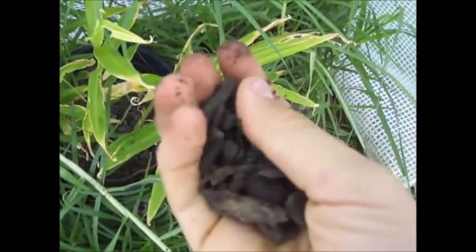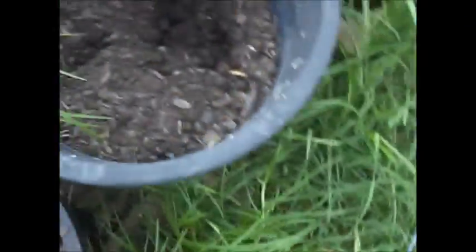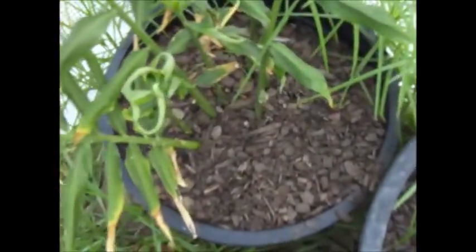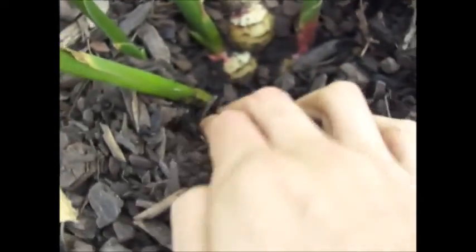It's from potting mix that I've sieved out to make some seed raising mix, and I just kept the larger solids. But this is really my pride and joy of the gingers. I grew it in a larger pot, and it is doing so much better. Got some nice healthy looking rhizomes, so I'm very pleased with that.